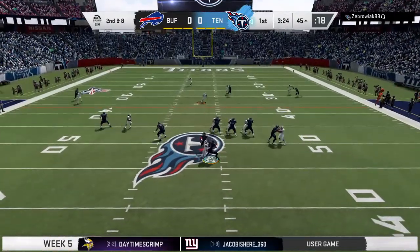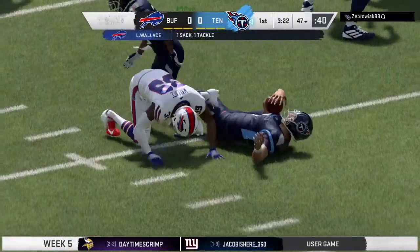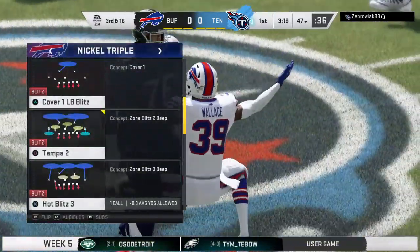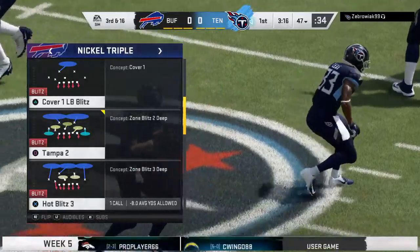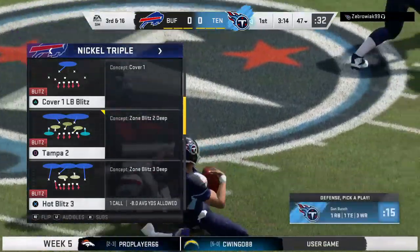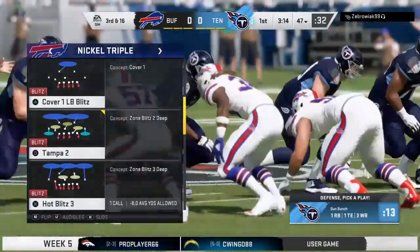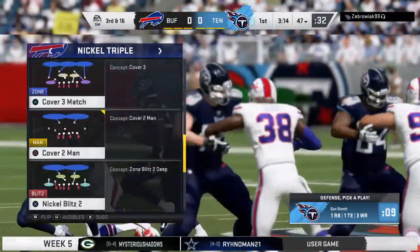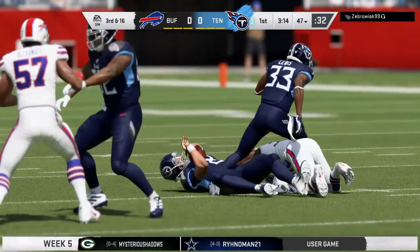Off play action to Henry. Here's Mariota. Under pressure, and he will go down. Sacked back at the 46. Oh, my goodness. Was that a defensive back that got to him with the pressure? Oh, look at the former defensive back. You're all smiles up here. I hope everybody can hear my smile on that play.